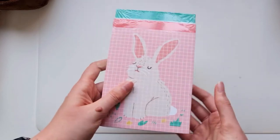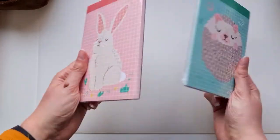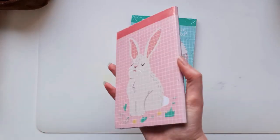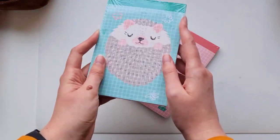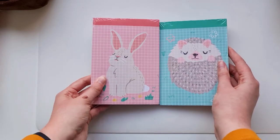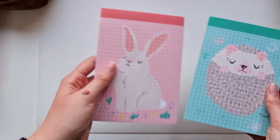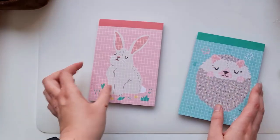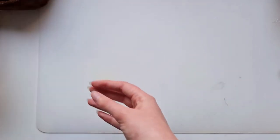And then I found these two, which go with the set. They're little squared note paper, like notepads, I guess. I was curious to see if the animal design is throughout all the pages. I'm going to get them open in a sec to have a look. So here's all of the plastic off, and I'm so happy that the designs are throughout, because that was the main thing. They were quite cheap, about £1 each in Tiger. I was hoping that they'd have the design on, so that's really cool and really cute.